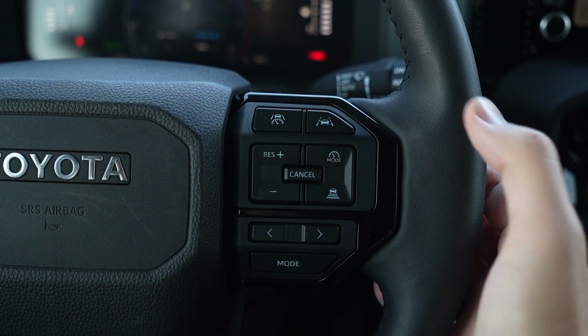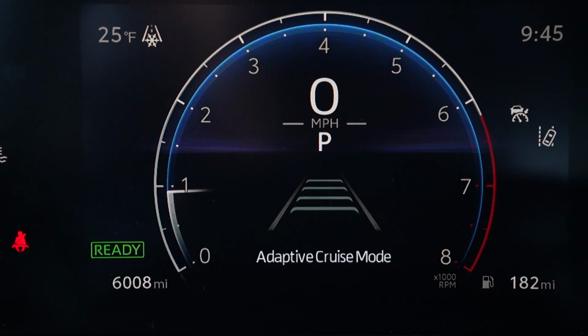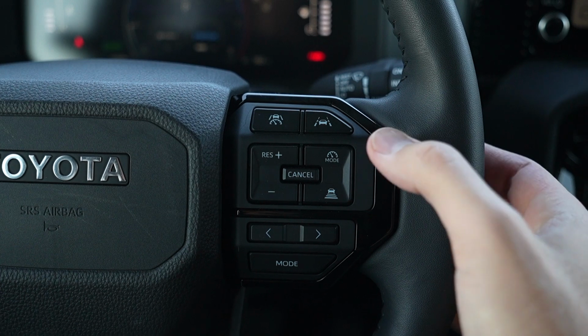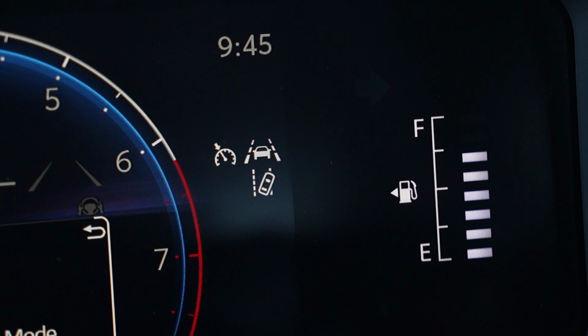Now, speaking of safety, standard emergency braking, and this one's going to get standard adaptive cruise control. So you can set that 4, 3, 2, 1 kind of distance ahead of you, and it's going to keep that distance when you're on the road. Makes it really easy to eat up a bunch of miles. And it's also got the lane keeping assist feature. So that's going to help you out if you're maybe not paying attention for a second, or you just need a little bit of help when you're behind the wheel. Toyota definitely has your back in that regard.